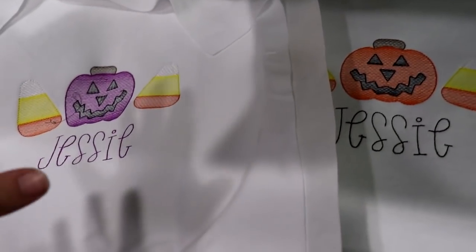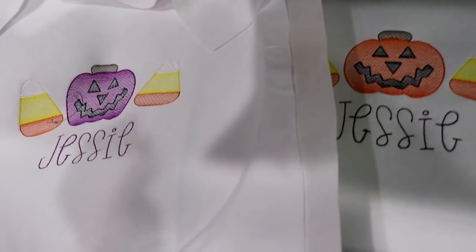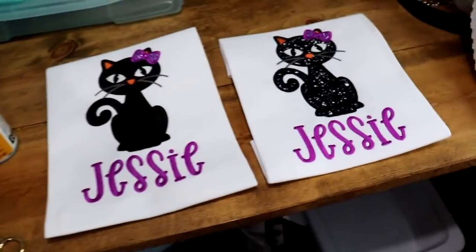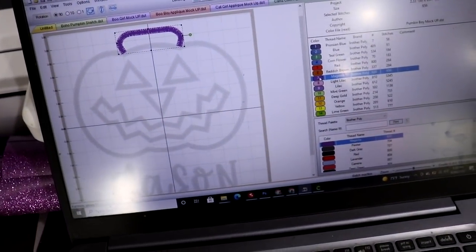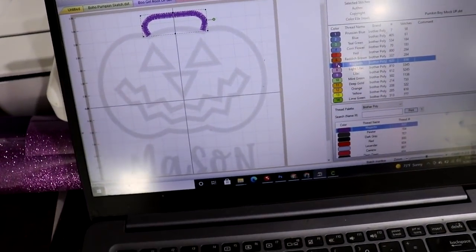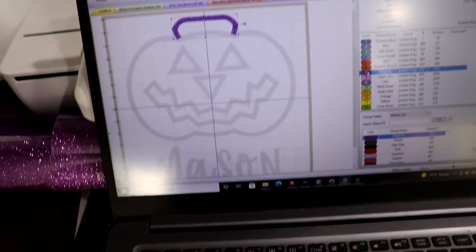Gives my customers multiple options for shirts, but also gives them an option to pair it with a pair of bell bottoms. So I got these two done. Now I'm gonna get started on just a basic jack-o'-lantern design. This is gonna be paired with jack-o'-lantern bell bottoms that I have too, but I'm gonna do a girl version of that.